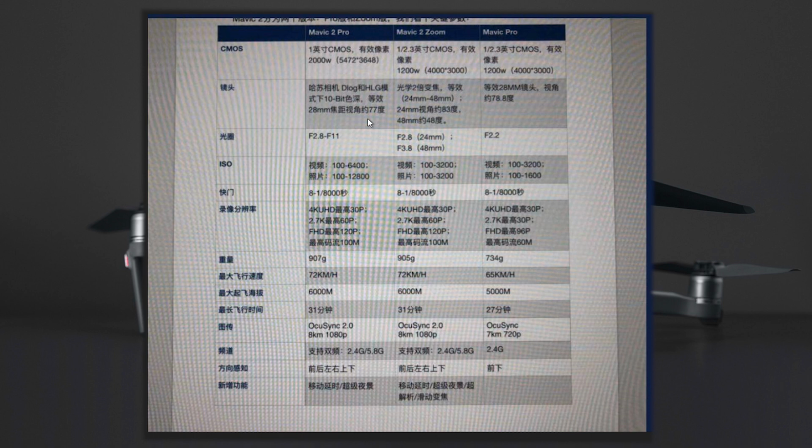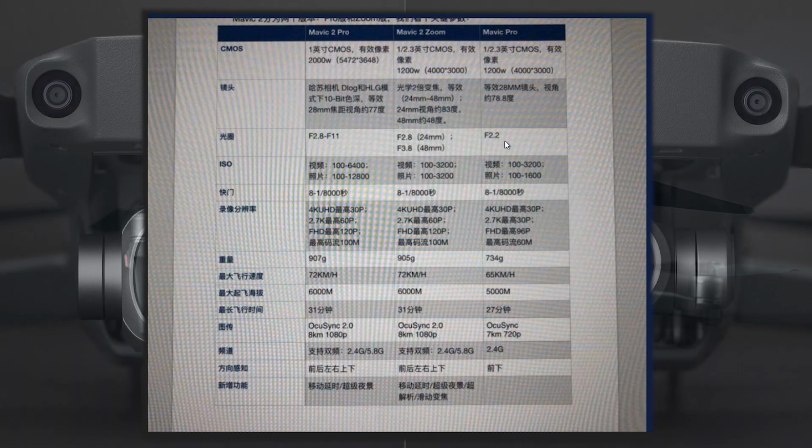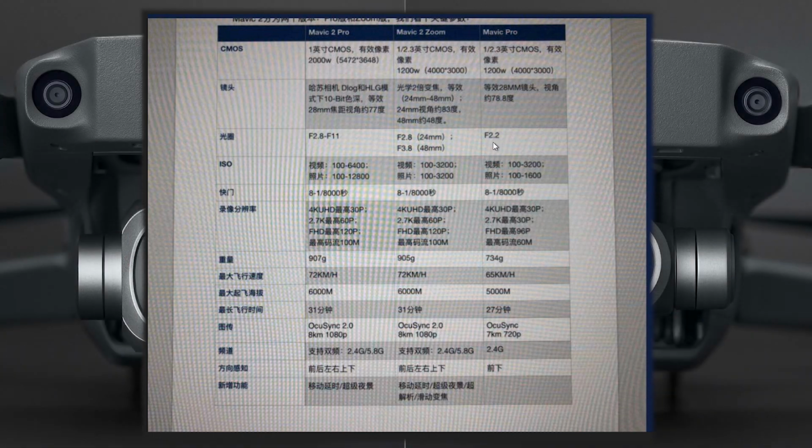Next, we have the apertures. So of course, the Mavic Pro was fixed at 2.2. The Mavic Zoom is going to go between 2.8 and 3.8. So that's okay.